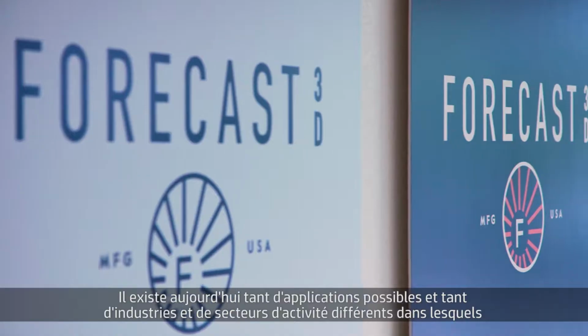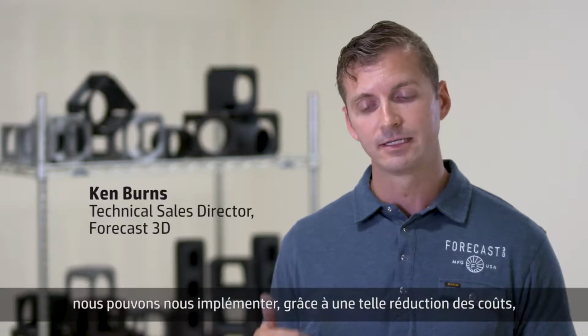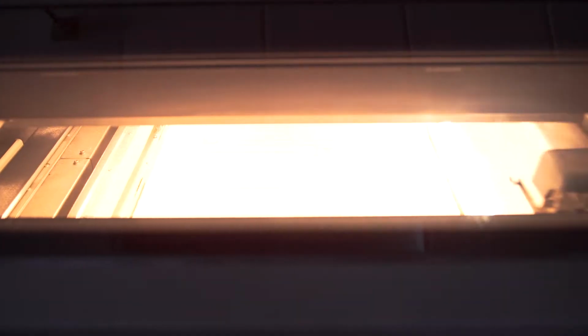There are so many applications, so many verticals in different industries that we can now do production in because the cost is significantly less. And then you have a process that's just inherently extremely fast.